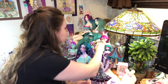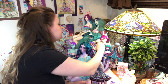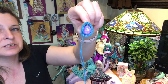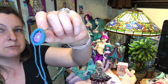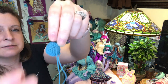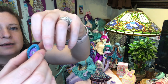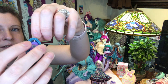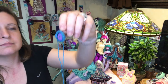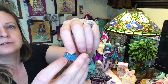This other one turned out too big, so I'm going to try again. I went just one round too many. If I would have stopped it before that, then it would have been okay. I haven't finished these, tied these in. But otherwise, see, it's just too big. But it has a little spot for the chain to come through.